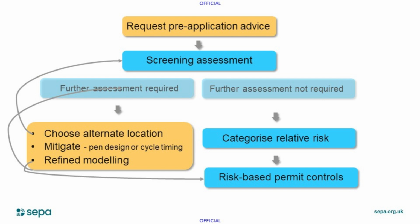They can build mitigation into the design of their farm. For example, they could farm a shorter cycle and miss that smolt migration period, a 12-month cycle avoiding the migration period. Or they could go away and work with us to do a more refined model and to demonstrate that there isn't a risk. And of course, if our screen does not pose any risk, then they go ahead and we'll put appropriate risk-based conditions on their permits.